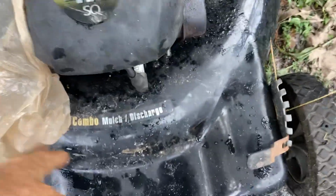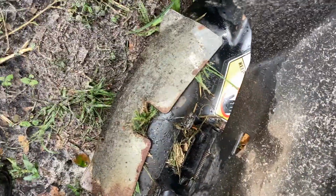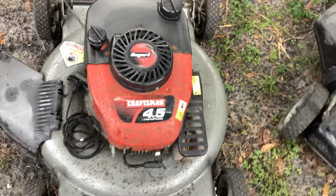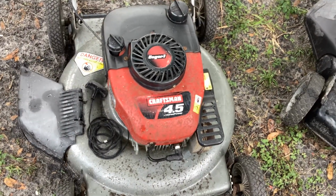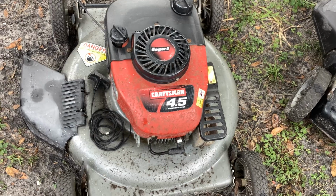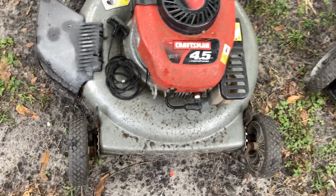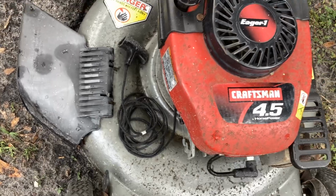This 2-in-1 combo still has the metal block off plate on it for mulching. And then this Craftsman Tecumseh powered 4.5 came in. Haven't done anything with this. This was a broken cord deal.